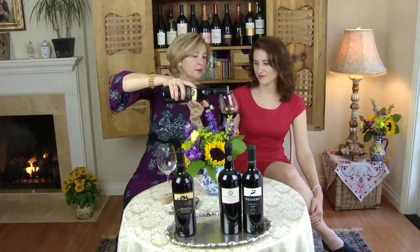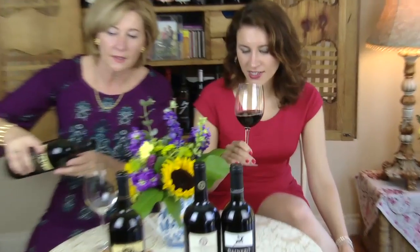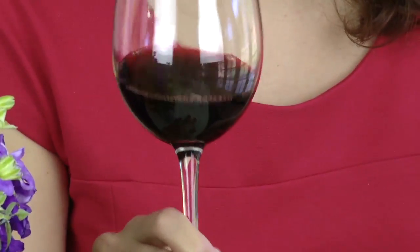How's the color comparison? It's pretty similar. Yeah, they have the same garnet. It's a tiny bit lighter in color. You see what 2 years makes in the life of wine? Yeah. You can lay it down for another 5 to 10 years.